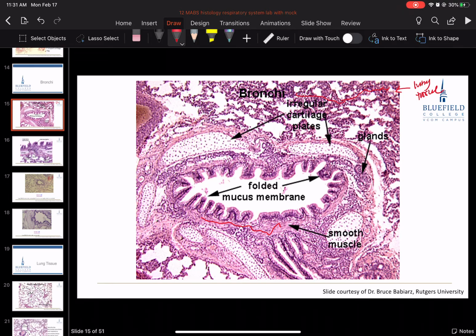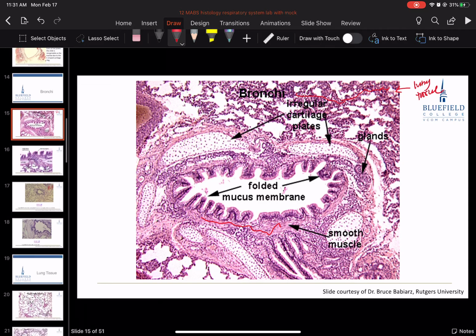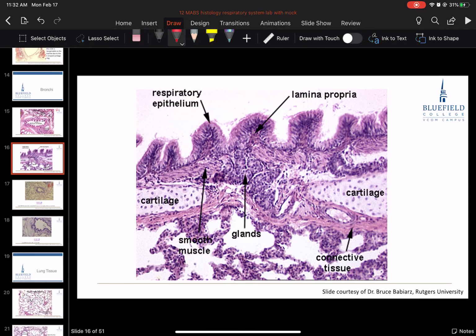All right, it's probably the same slide right here. Epithelial tissue not staining all that well, but it's certainly not a simple squamous, correct? So you know you're in a conducting portion. And I look here, I've got cartilage plates. Once again, I know I'm within the lungs because this is lung tissue down here. Okay, I know I'm looking at a bronchus.